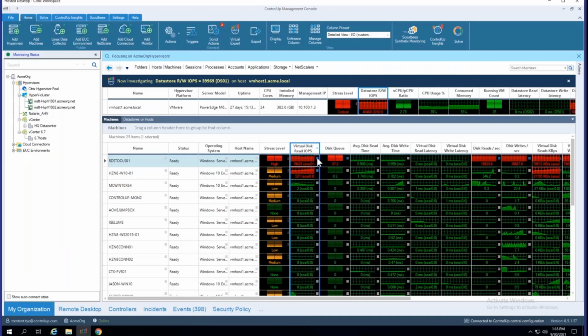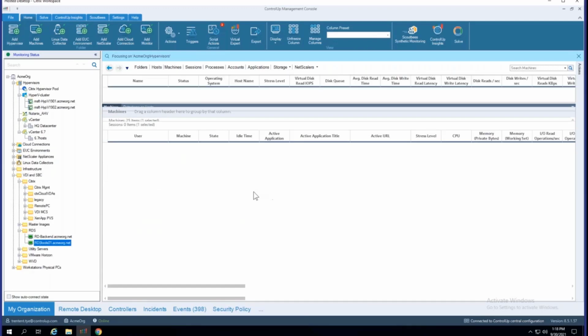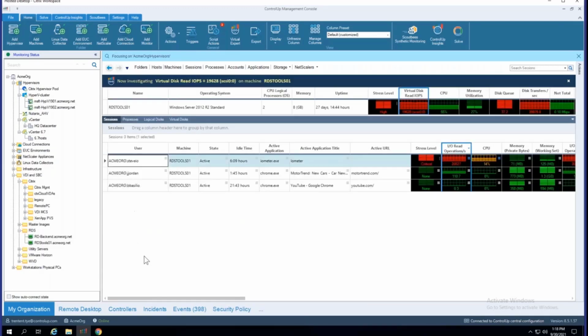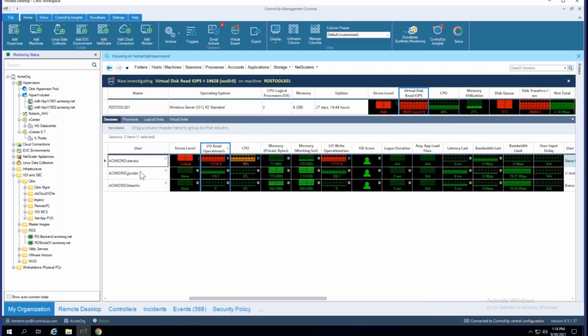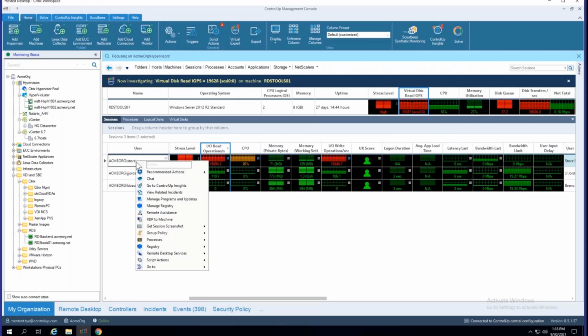Again, I'm just going to continue to drill through so we can take a quick look at what it looks like in the ControlUp console. And so here's Steve. You can see in the ControlUp console, we're highlighting the individual columns that we think are of interest, not the group of columns that Solve does such a nice job doing. So here now I've got my user. If I right-click on him, you can see I get a different contextual menu. So I can do different things for this particular user.